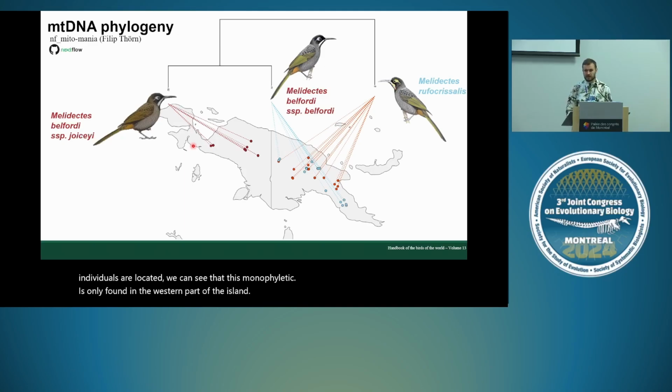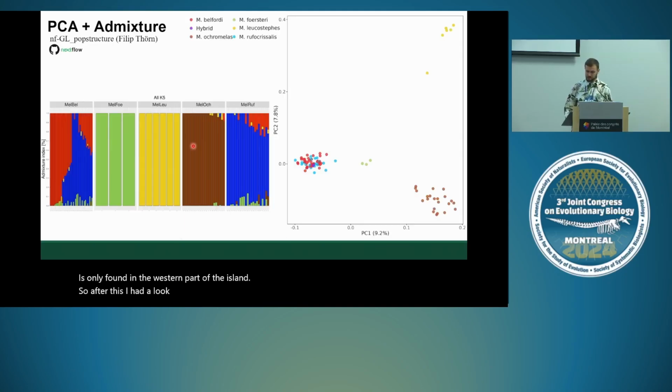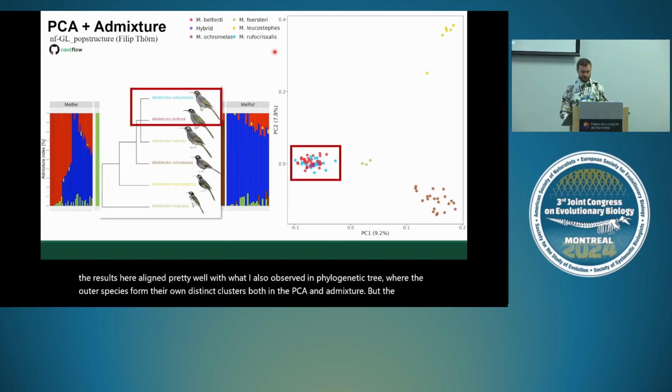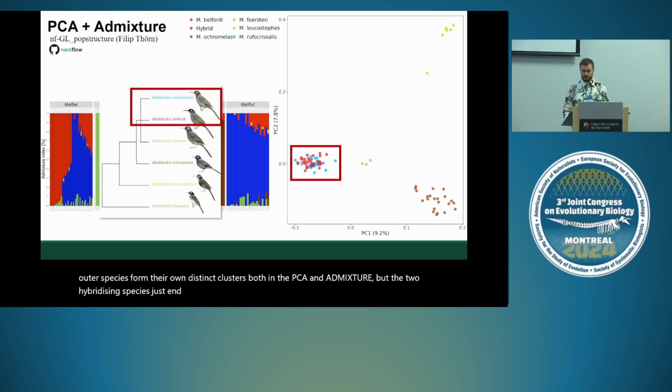So after this, I had a look at the population structure. I ran PCAs and admixture analyses, and the results here align pretty well with what I also observed in the phylogenetic tree, where the outer species form their own distinct clusters, both in the PCA and admixture, but the two hybridizing species just end up in a single cluster, and they don't really become distinct in the admixture analysis.